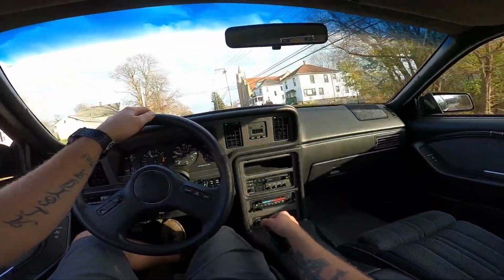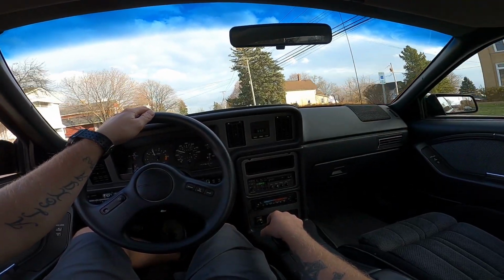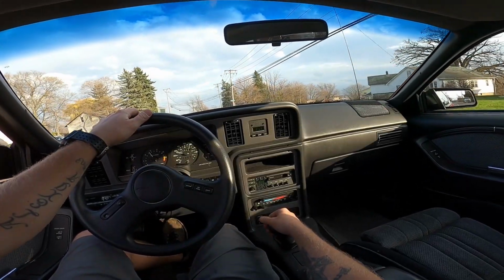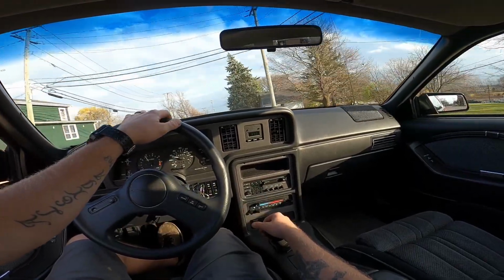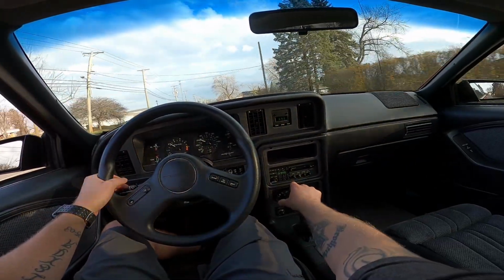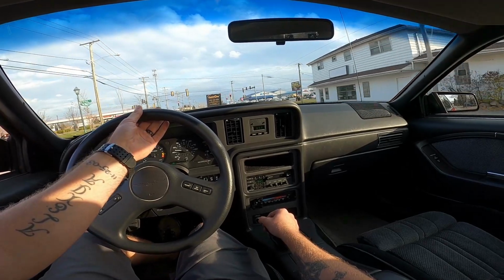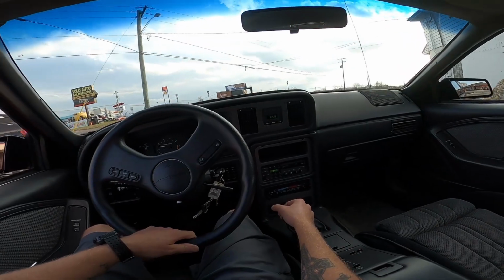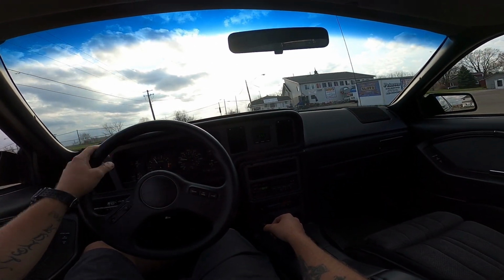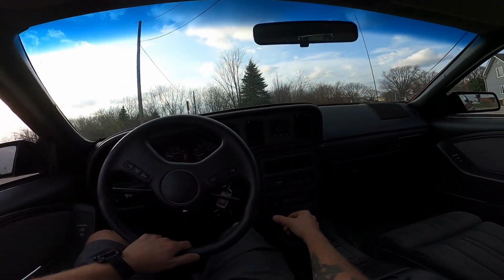See, the tach's working, the speedo's working. Really nice ride. Drives straight, nice and tight. No play in the steering wheel. This drives pretty much like it's brand new. And easy into the gears as well. Sounded solid going over there. I didn't hear a single squeak or clank at all.